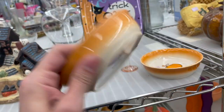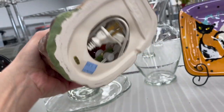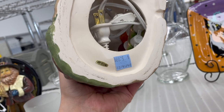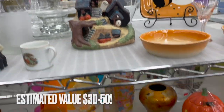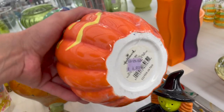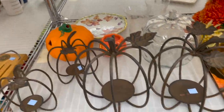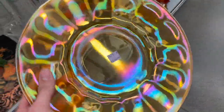We have these pumpkin bowls, Nantucket. What about this house? Pacific Rim. I feel like we looked at that before. So I'm gonna look that up. This pumpkin down here is Hallmark. What else do we have? We have a marigold. That plate, I don't see too much value in it.